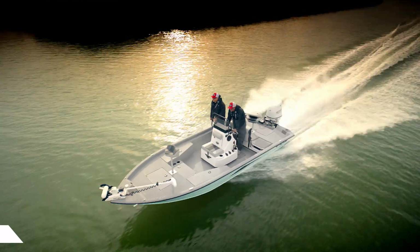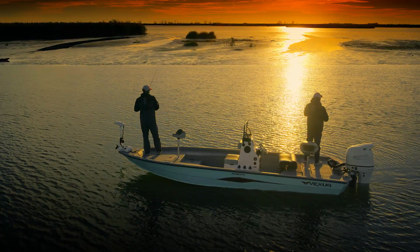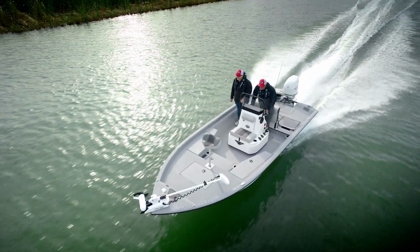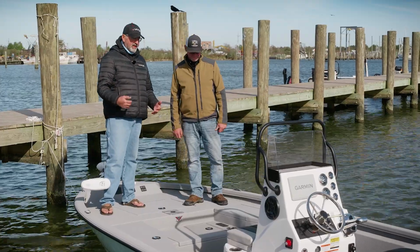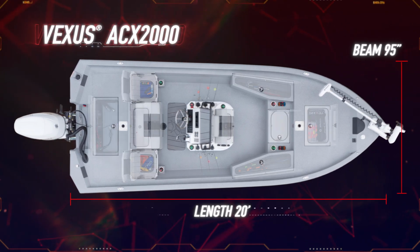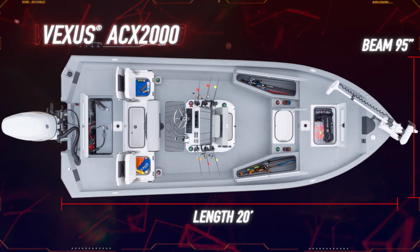Yeah, and looking at the 20-foot boat and comparing it to the 22-foot boat, there's a lot of the same features in this boat that there are in the bigger boats. I mean, you don't really lose anything other than a couple of feet of boat, because you still have all the same features. We've tried to incorporate that design. That design's very successful. It's very popular. The jump seats, the long rod boxes, the front center storage, the console itself.